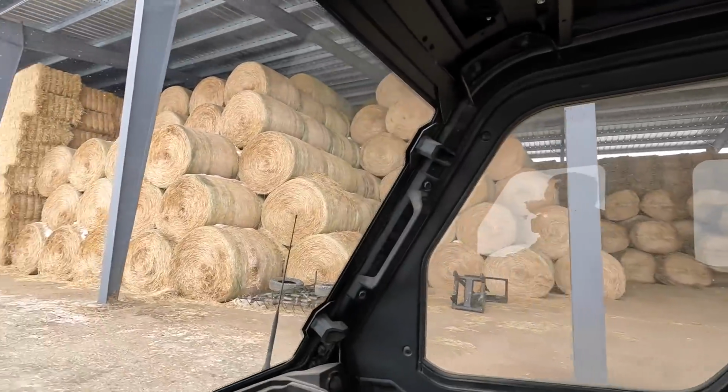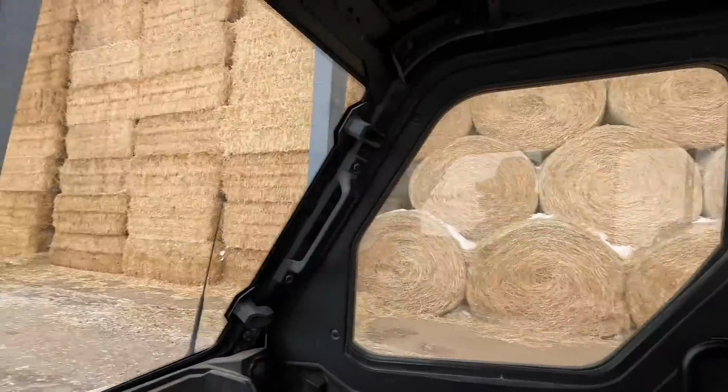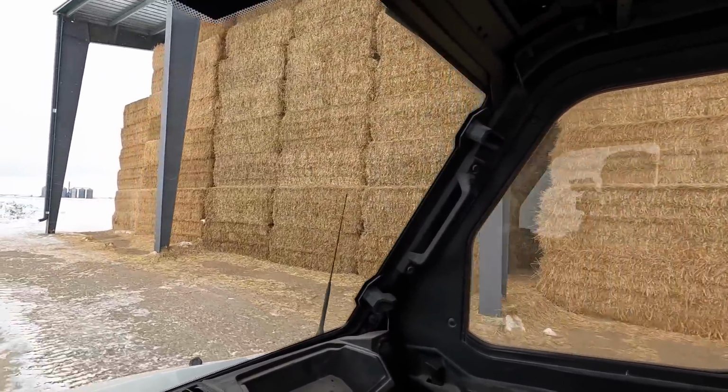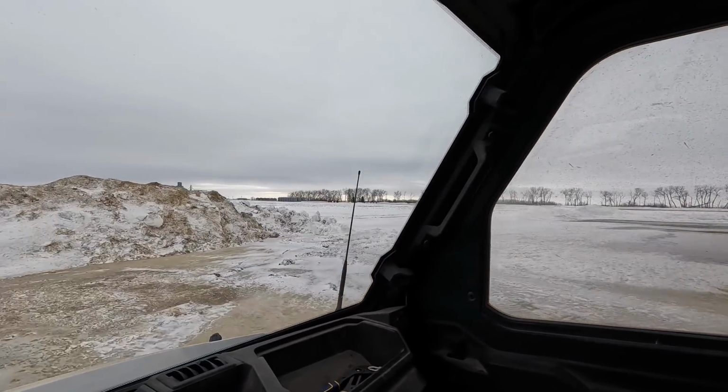So we mainly have straw in these hay sheds typically. So this is round bales of straw, big square bales of straw, and then down at the end where we started, there was some bales of Italian ryegrass. We typically store mainly straw in our hay sheds because all of our alfalfa is in baleage form. We did buy some dry hay here this past year because it was so dry that our alfalfa growers didn't have the amount of alfalfa that they usually do.